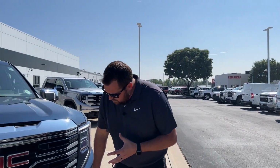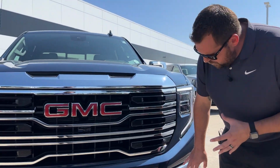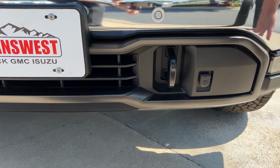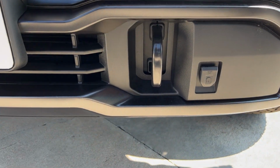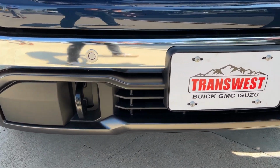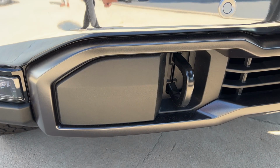So this one also has the engine block heater. They moved this. It used to be on the side of the truck on the old body styles right here. They now moved it to the front of the truck for a little bit better easy access. Still have the standard tow hooks on the front of the vehicle that come on all GMC Sierras.